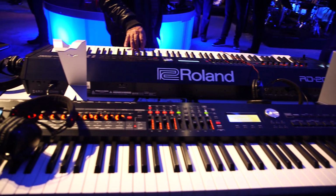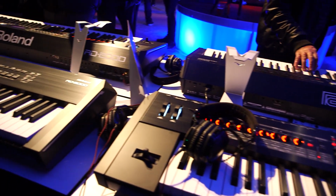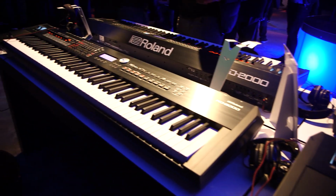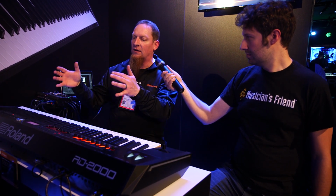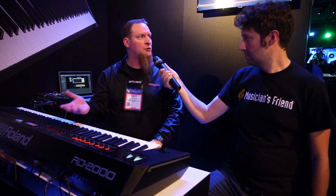Great. So who do you see as the ideal player that would be looking for this product? It's tough, because here's the thing. It's a great studio centerpiece, because not only do you have amazing sound, especially on the piano end of it, but it's also a controller. So it can totally be the centerpiece.